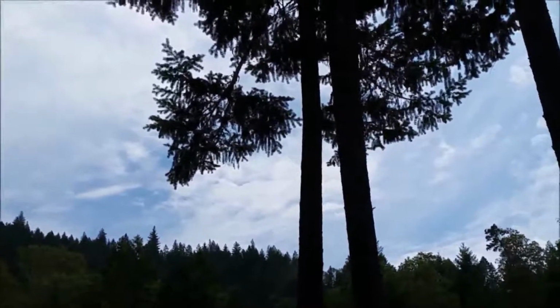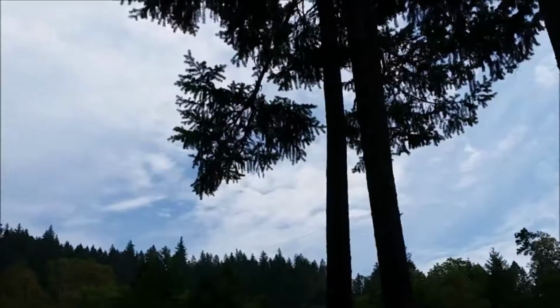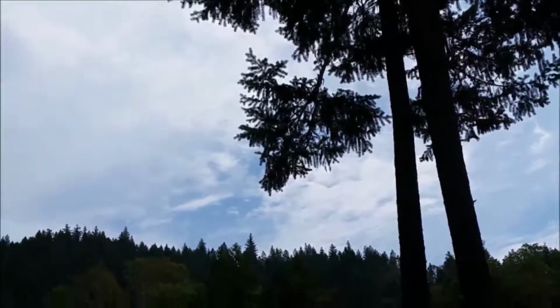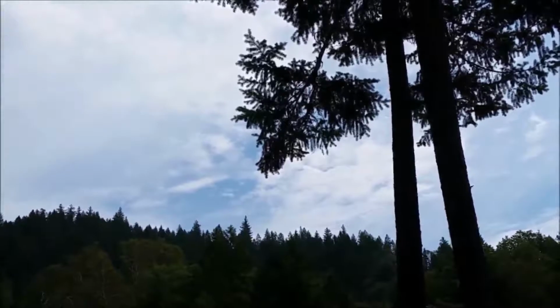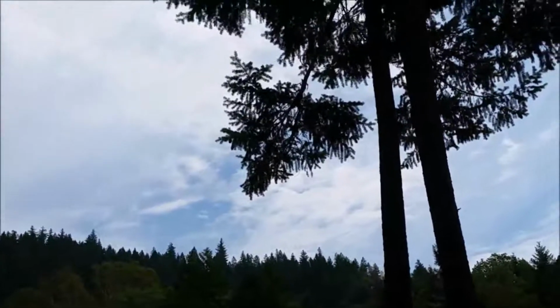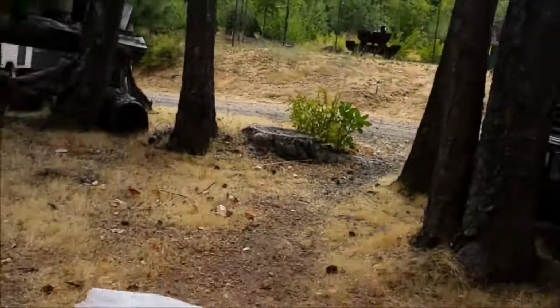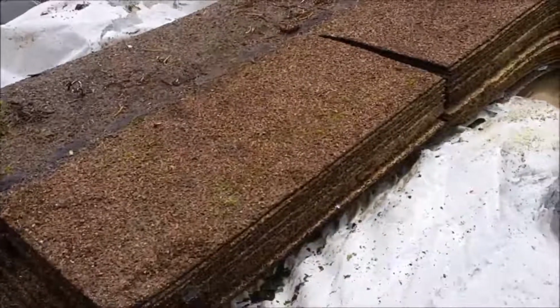Just down the road, down on the valley floor, it's been 111, and the other valley on the south end has been 107 because it's closer to the coast. But we've been okay here, but I sure welcome the cloud cover. All right, I'll let you know how this works out.